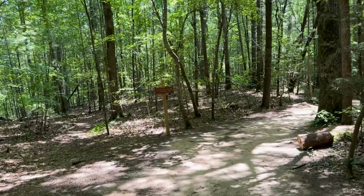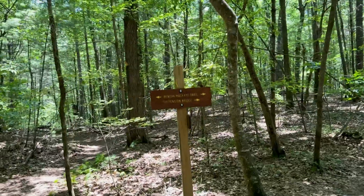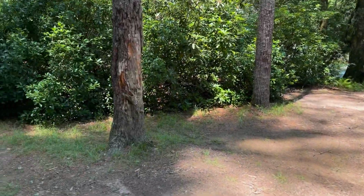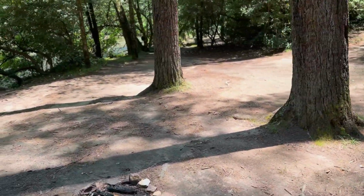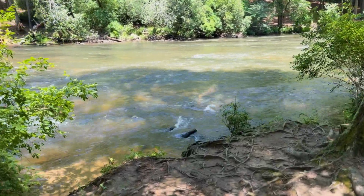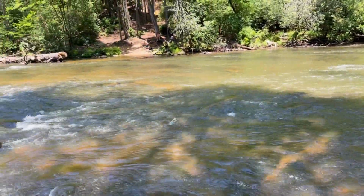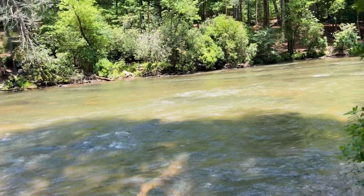What do we got here? Benton McKay Trail and suspension bridge to the right. So this is the end of the trail. I see why it's so heavily trafficked. It does look like pretty great looking fishing water, I must admit. Certainly wadeable. Yeah, that's pretty good looking water.